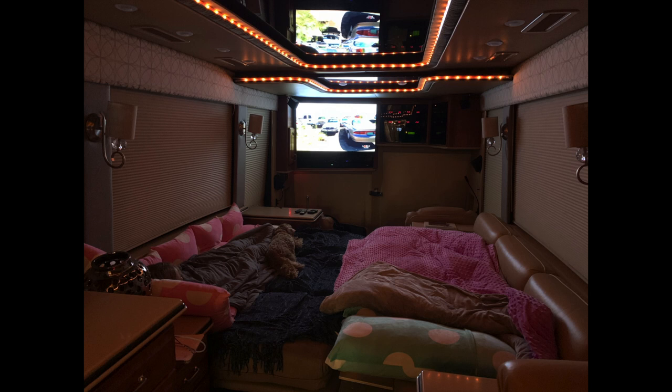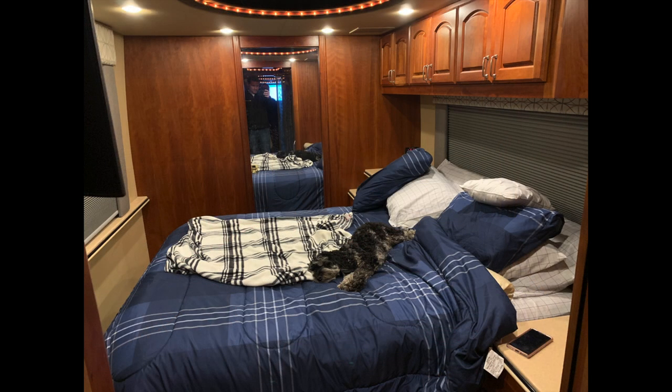This is some pictures of the bus at night. The beds in the front, and then the bed in the back.